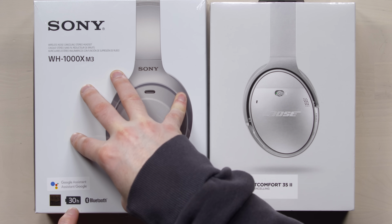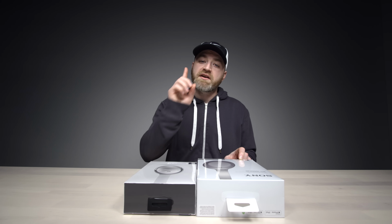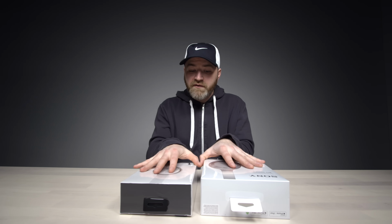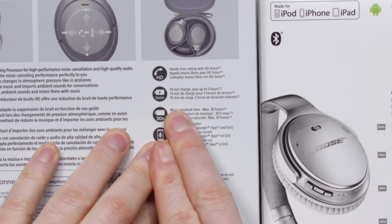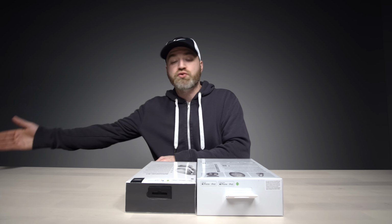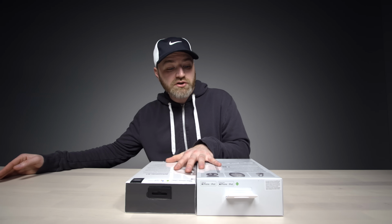Rated at 30 hours of battery life with noise canceling turned on compared to 20 on the Bose product. That said, the Bose product is a bit lighter. They quick charge now, which is one of the reasons to upgrade if you have an old set. So in the case of the Sony here, you can turn a 10-minute charge into 5 hours of listening time. That was one of the major drawbacks to wireless headphones in the past. Less so now with these really short charge times.